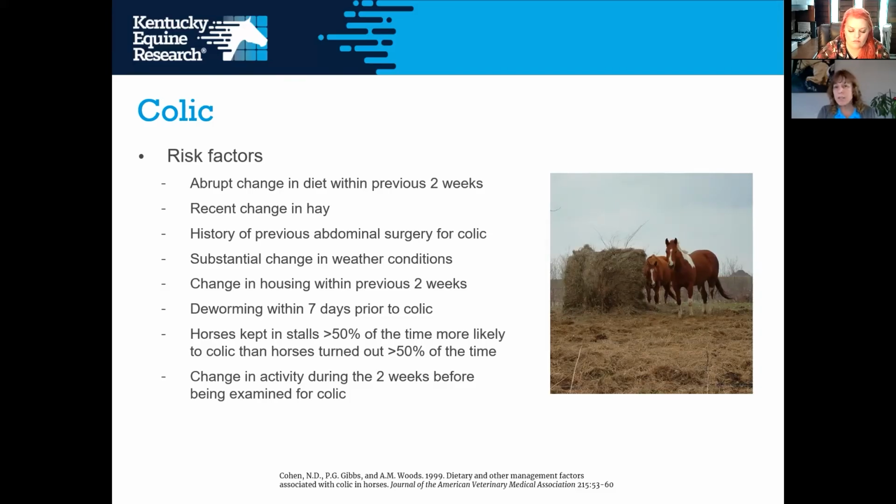A change in housing within the previous 2 weeks can increase the risk of colic. Let's see, you moved your horse from one place to another. That can increase the risk. Deworming within 7 days prior to colic. That's one of the things, if you work with your vet on fecal counts and make sure you're deworming properly, that should help you reduce that risk.